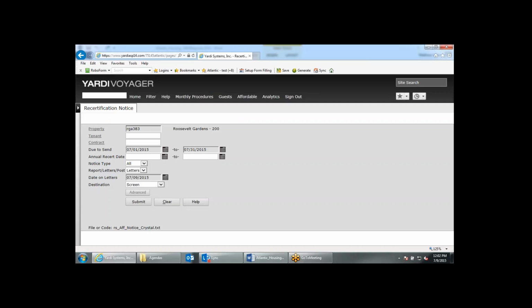Okay. So once we've printed this report out, we can go back to my monthly procedures, recertification notices, and you'll notice that my filter will stick with all of the information that I've input previously. So in this case, I can hit my report letters post flag and change that to letters, just quickly scanning over to make sure that all my information is correct, and I can click submit. And running this with letters will produce all of my letters for me at one time. So this will produce all of my letters for my first, second, and final notices.